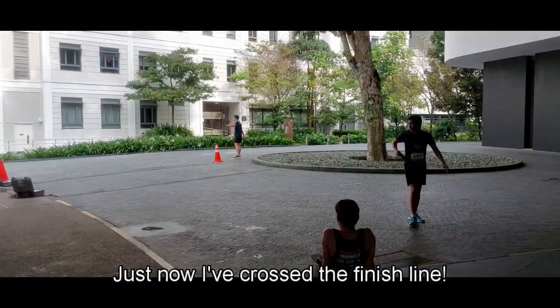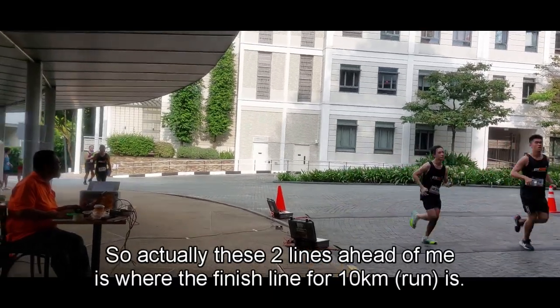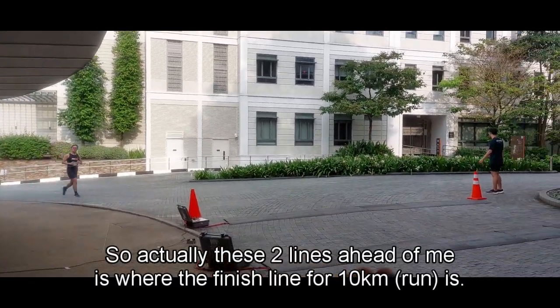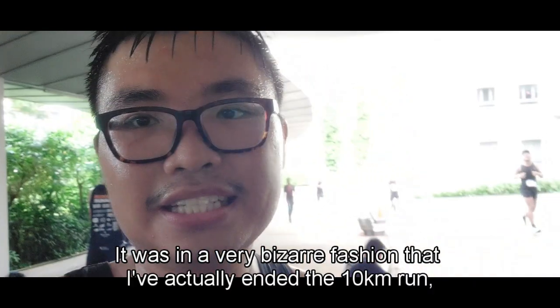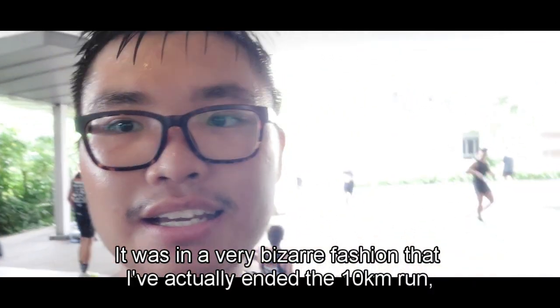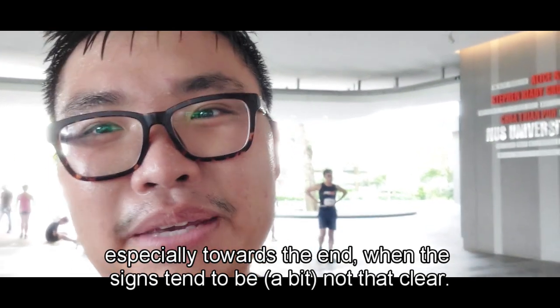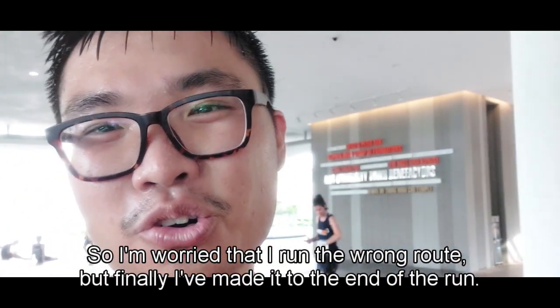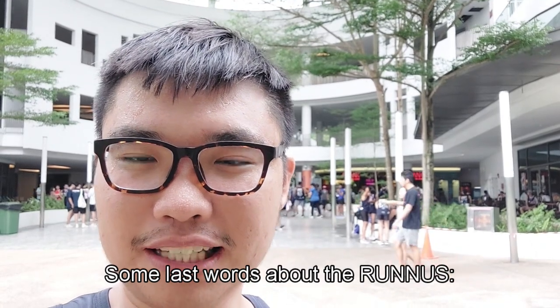Just now I've crossed the finish line. These 2 lines ahead of me are where the finish line for the 10km is. It was in a very bizarre fashion that I ended the 10km run, especially towards the end when the signs tended to be not that clear. So I was worried that I ran the wrong route, but finally I've made it to the end of the run. Yes!